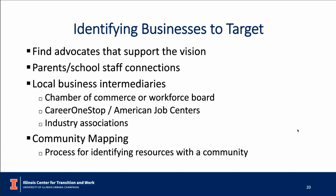I think the best way to figure out where to potentially go is by doing the community mapping process, which is the process you use to identify resources within your community, but really zeroing in on what larger businesses are out there that could potentially provide a wide range of internships for students under one roof. So really figuring out what businesses are out there. Who do you know within those businesses? How can we get connected with them? That's our starting point here. We're not going to have time to talk a ton about community mapping today, but the ICTW does have resources on our website and another webinar on community mapping. If you're not familiar with that process, I highly recommend that you check that out as another tool to have in your toolbox.